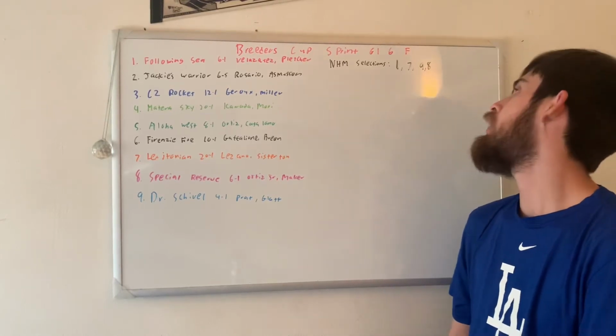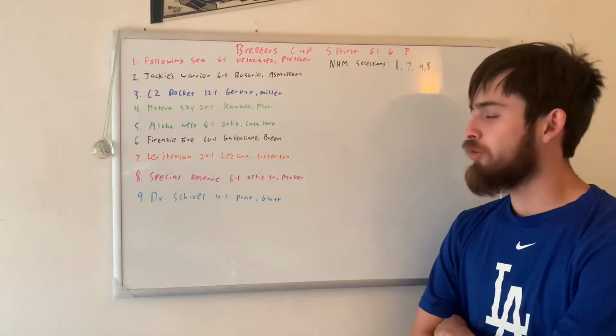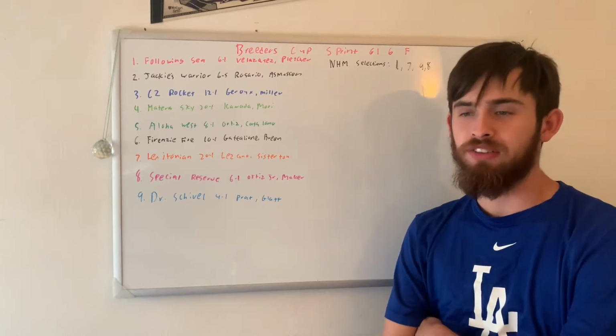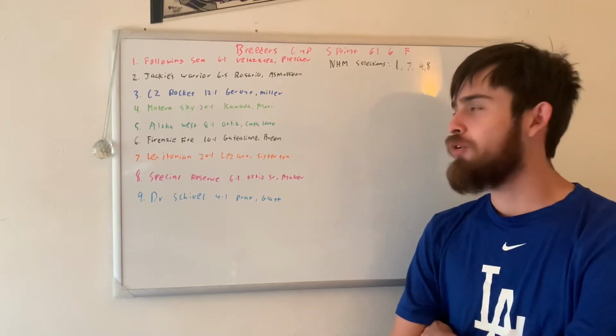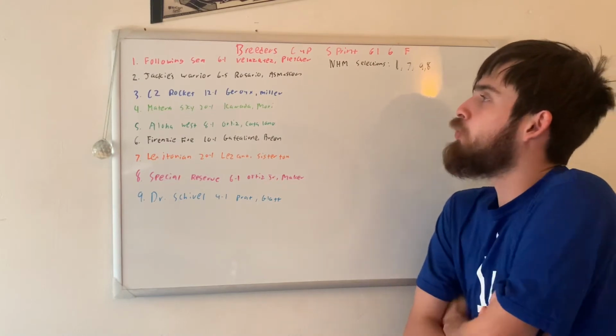This will be 6 furlongs on the dirt, a Grade 1 down at Del Mar, as is every Breeders' Cup race. We have a 9-horse field here, so a nice change of pace from all the 16, 17, 15-horse fields. Heavy favorite in Jackie's Warrior, 6-5 with Joel Rosario and Asmussen.